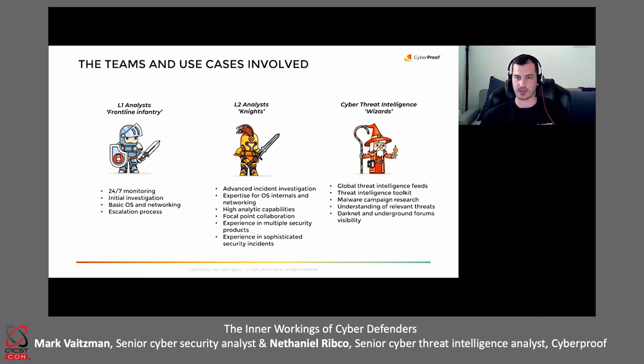And this team also is the focal point of different teams' collaboration. Usually in this team, we start the true positive incidents, the real attack incidents, and then get all the other teams involved together. So this team also manages and collects all the information in one place from different teams. And then Nethaniel, your team.